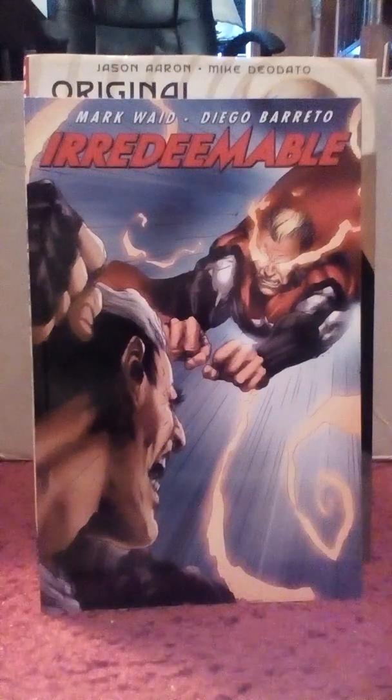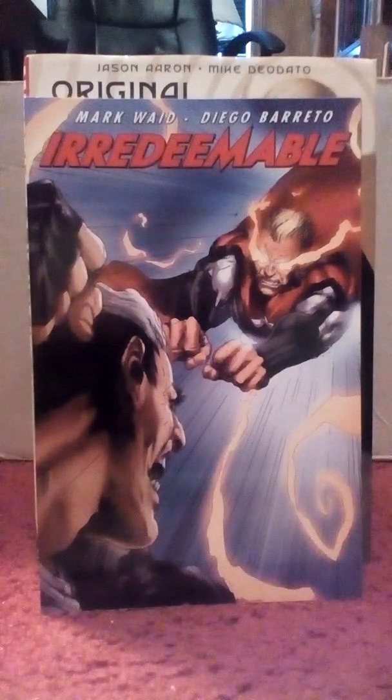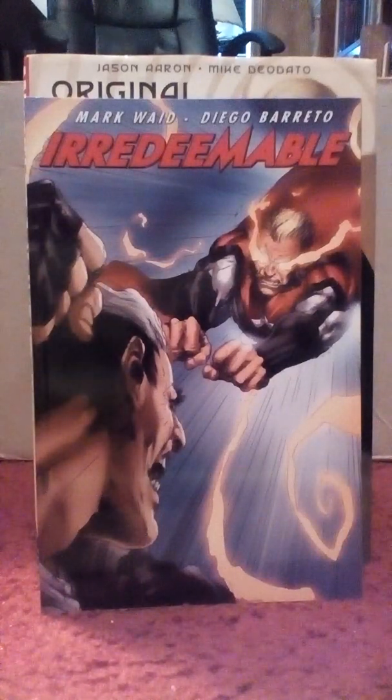It's really cool. It was cheap, and I've got a couple other volumes that I picked up here and there on the cheap, so I picked that one up to give me a little more of the story.